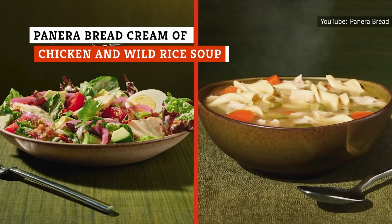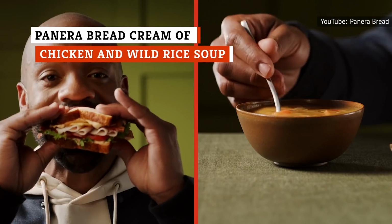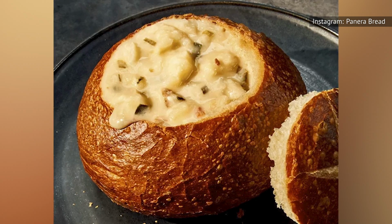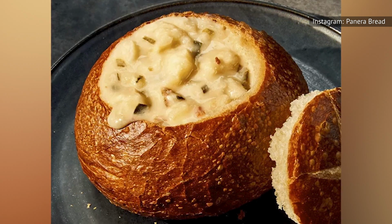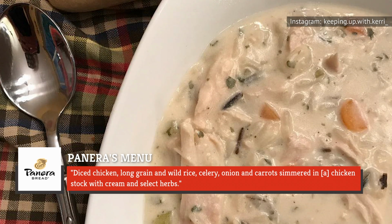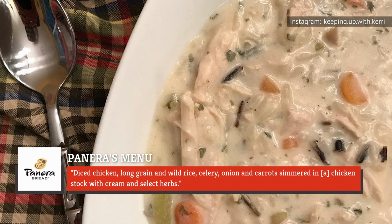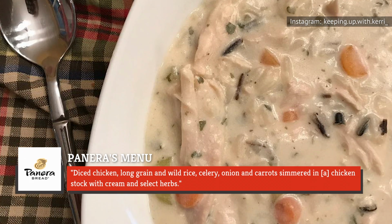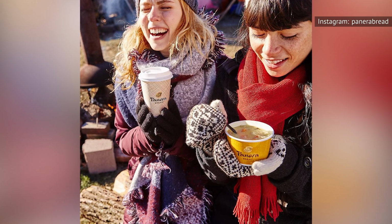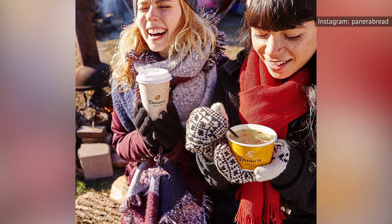Once again, Panera Bread is definitely a fast food chain known for its soups, and its cream of chicken and wild rice soup is no exception. According to the Panera Bread menu, the soup features diced chicken, long grain and wild rice, celery, onion, and carrots, simmered in a chicken stock with cream and select herbs. It sounds pretty hearty and delicious, but it's still not the best the restaurant, or any fast food chain, has to offer.